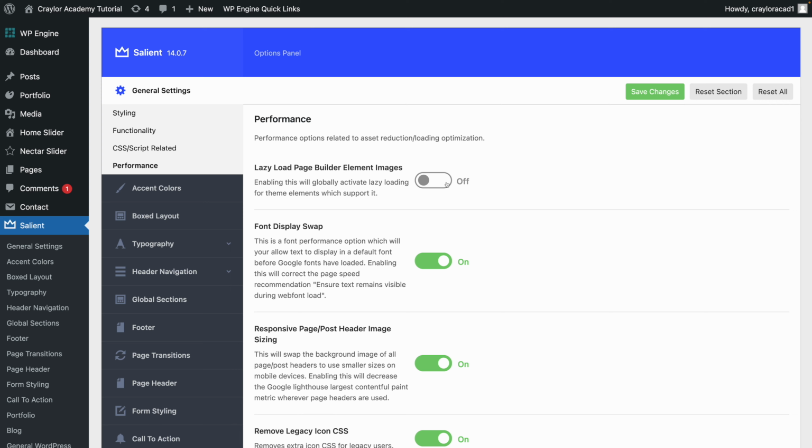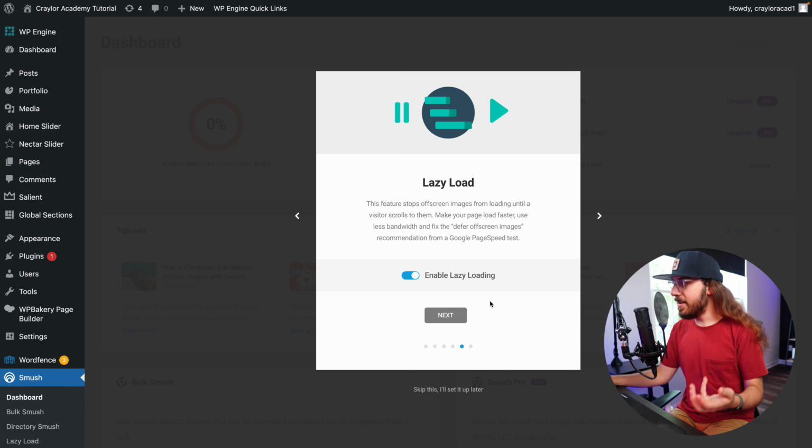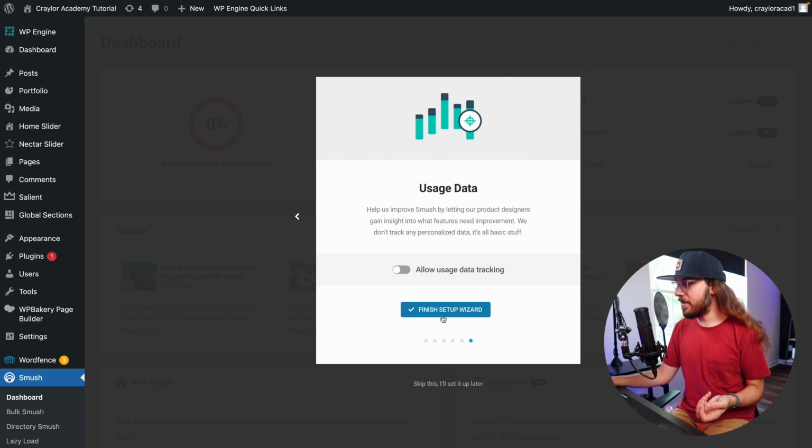But it's worth noting that Salient, our WordPress theme, also offers lazy loading, and you probably shouldn't use both features. Since Salient does offer lazy loading, I'd rather not have Smush try to do lazy loading in addition to that, and I think it's probably better to use your WordPress theme's lazy loading feature if it offers it. So in this case, I'm going to disable lazy loading and click next. And good on Smush, they have allow usage data tracking off by default.